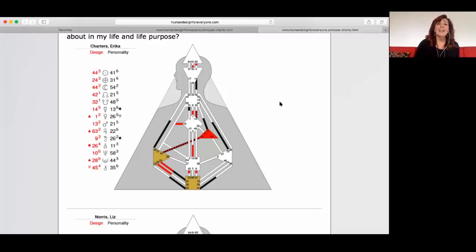So, here we have one where we have 2 different gates. We have the 35, which is sometimes called the Jack of all trades. I like to call it the gate of ennui. You've been there, done that. People with a 35 can generally figure just about anything out because they've got enough experience to know that they can learn something pretty easily. The 45 is the gate of the Queen, and it's one of the leadership energies in the chart.